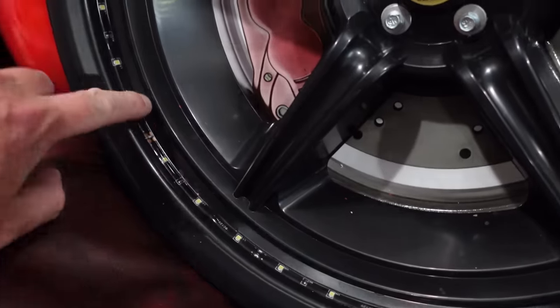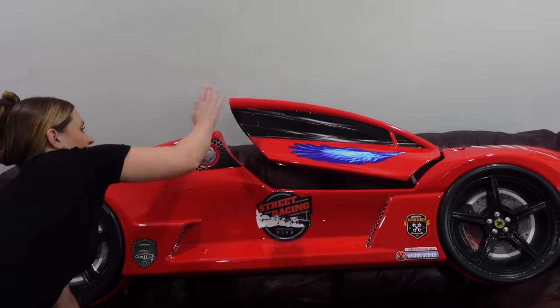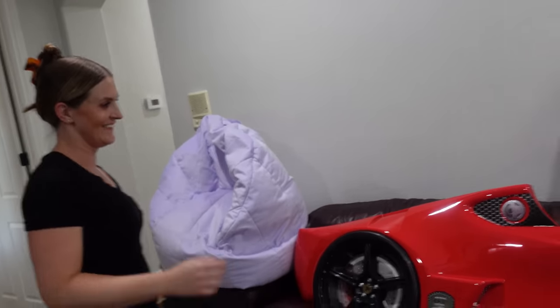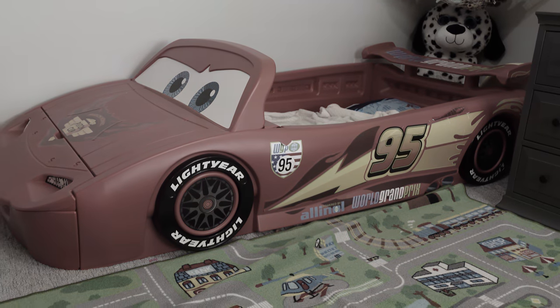And again, there's LEDs on the wheels, so once we get all this set up, those will light up. There's underglow down here. Where else? I don't know, but check out the door. Oh, the door? Cass thought the door was kind of cool. Oh, and this one actually sits off the ground, so it actually looks like a car, as opposed to Lightning that just sits on the ground. Every little boy wants a car bed, and we got a whole bedroom set. So, look at this. Cassie's buff.